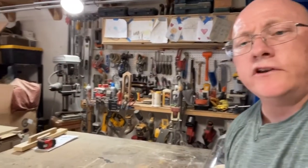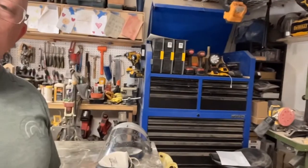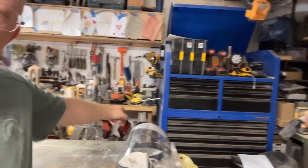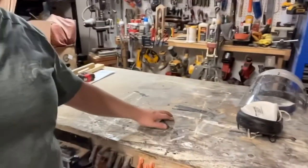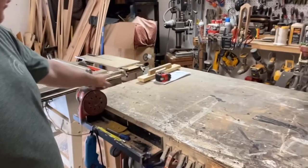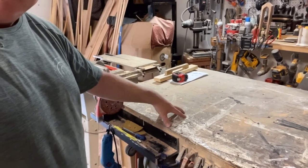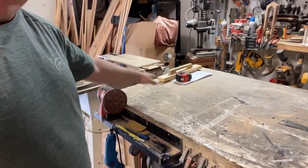All right, guys, so what you can see is this is my general workspace right here. I've got a narrow workbench right back here, and what I found is I made this larger workspace right here that actually is the height of the table saw. I made this probably about 6 or 7 years ago, and it works great as an outfeed table.